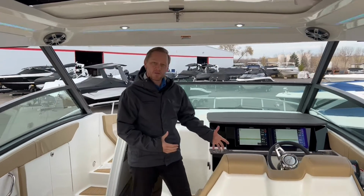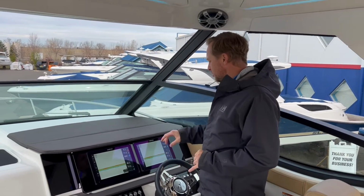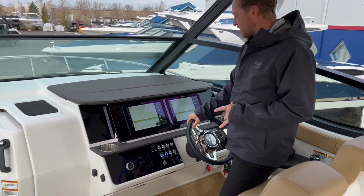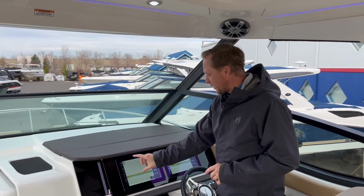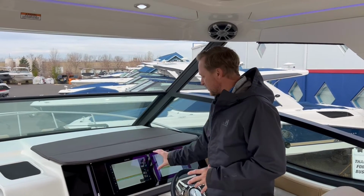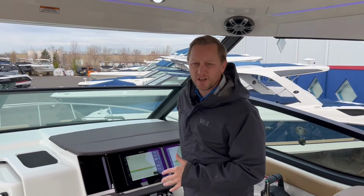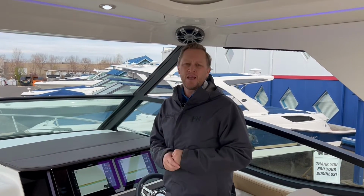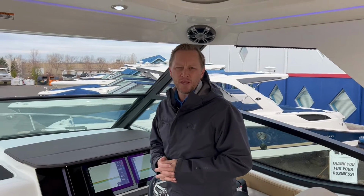So why don't we come up to the cockpit area. So up here at the cockpit, we do have the dual SIMRAD screens. They do have redundant information on them, but you can go in and put exactly what you want. If you want engine information over here, if you want your audio over here or lighting over here, you can kind of mess with those and work with what's best for you. We got the Fusion stereo system in this particular model, so there's speakers all over the cockpit, down in the cabin area, in the bow, along with a subwoofer in the boat as well.